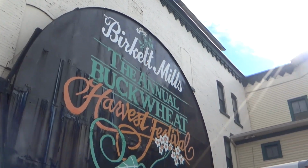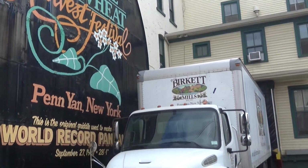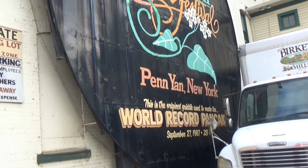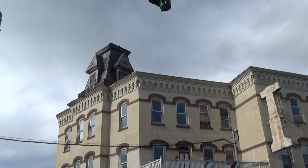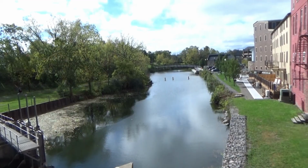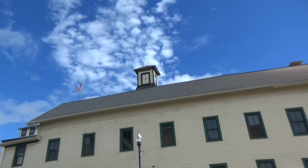Birkett Mills. Here's right here. This says, of note, this is the original grill used to make the world record pancake. Birkett Mills Buckwheat Harvest Festival. I call these Empire style buildings. Yeah, this is the top of the Birkett Mills.